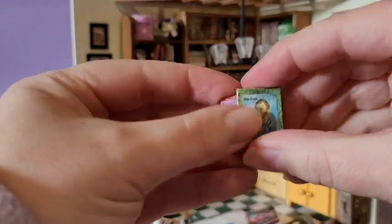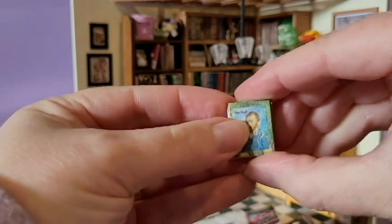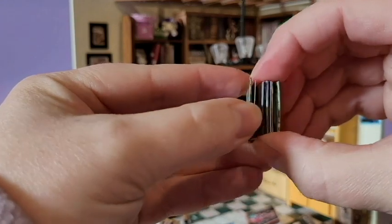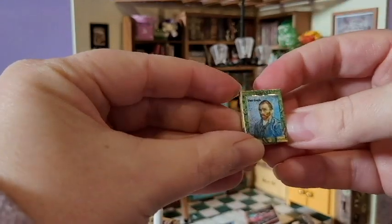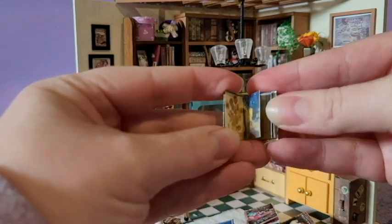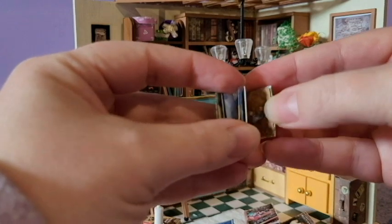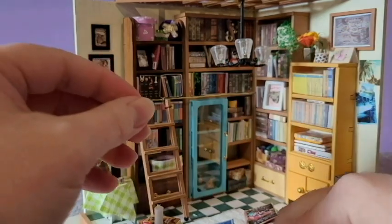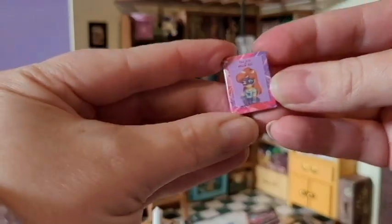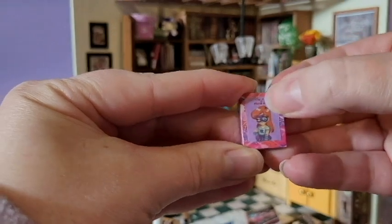So I made my own art book for Van Gogh, or Van Gogh, however you want to pronounce it. He is my favorite artist, so I have little pictures of his works in here. And then I made, where'd it go? There we go. The Art of Mina. That's me.